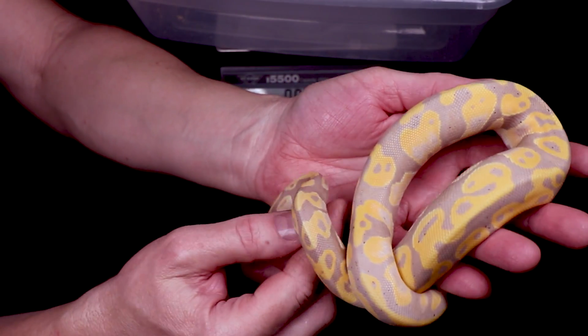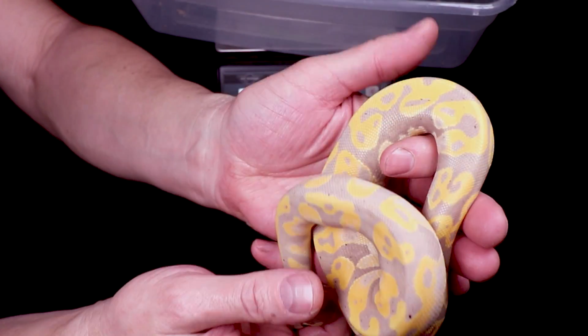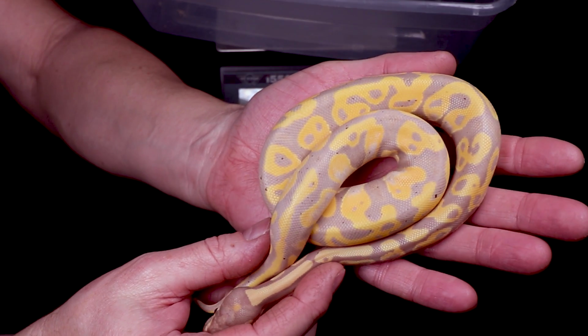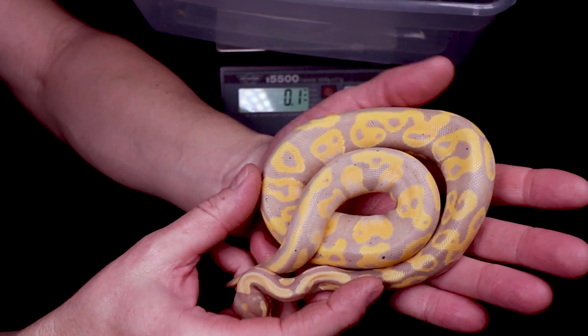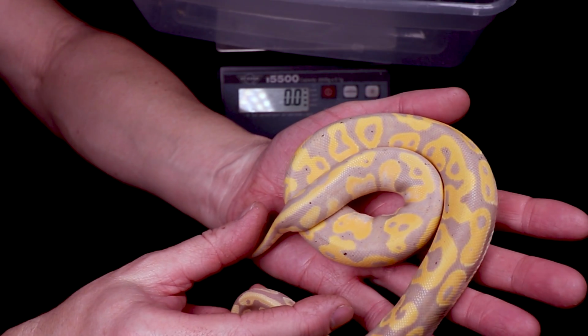And this one, I have someone talking about driving all the way like 4.5 hours to come and pick this guy up. So I'm pretty sure this one is sold, but if it falls through, you'll be second in line if you contact me about this one. This guy is doing great on frozen thawed rats and mice.